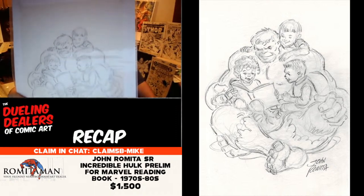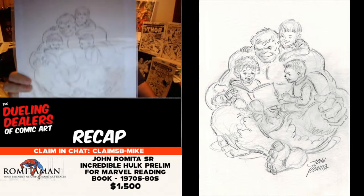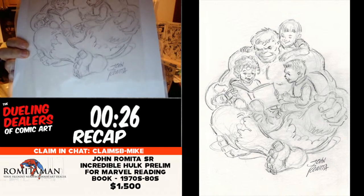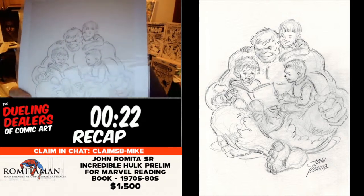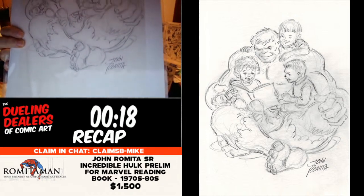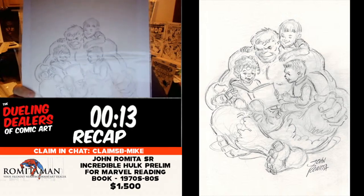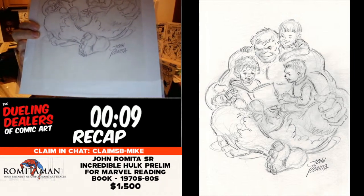John Romita, $1,500. I'll do $1,300. Again, beautiful pencils. I've seen the published image to this somewhere, but I can't remember where. But beautiful John Romita and sign from either the late 70s or early 80s. Very, very cool. Hulk Learn to Read book. Very, very cool. By the great one. $1,300.